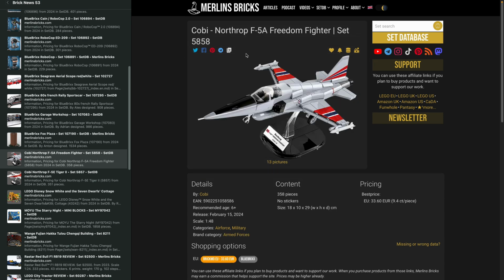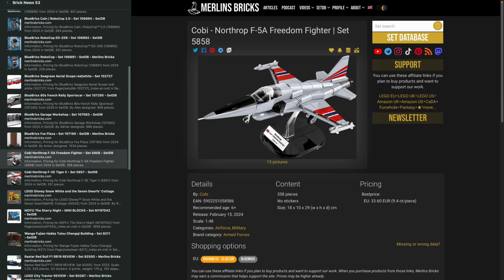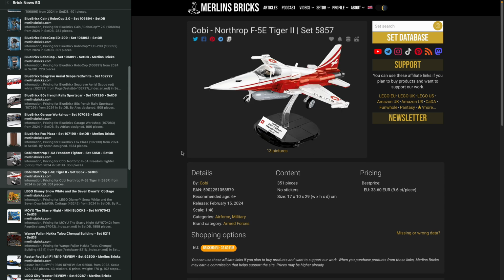So now we have 2 more. Like I said, the 5858, the Northrop F5A Freedom Fighter. I guess this is from the Norwegian Air Force. And it's going to cost you over here in Europe around $33 like the others. It has 358 pieces. Yeah, I think there's not much to add.